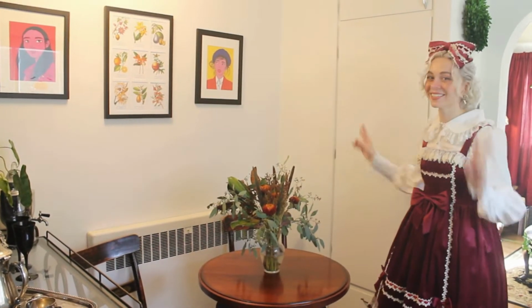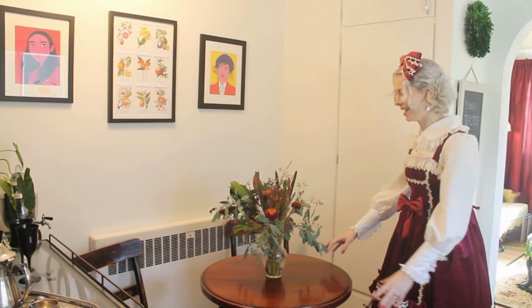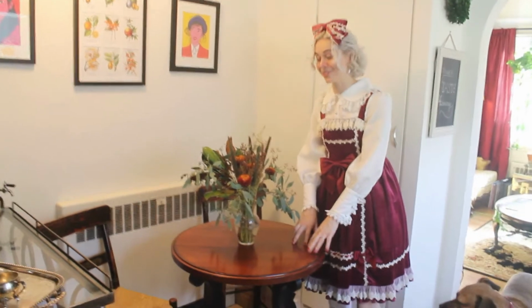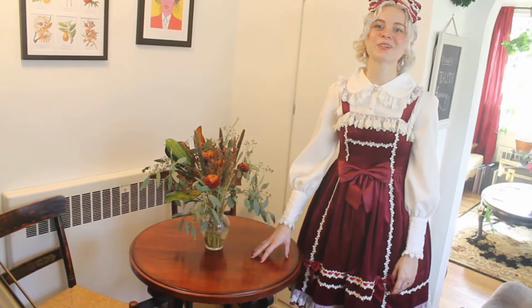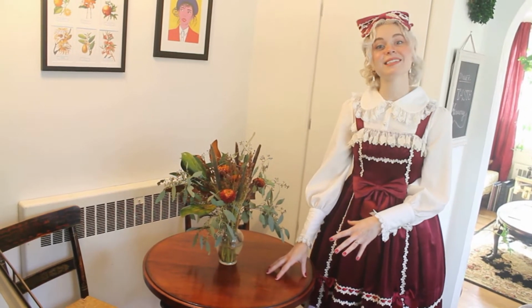So this is our dining room. We just have this little tiny nook here, and this table is not a dining room table. I don't know if that's obvious to you or not, but this is actually supposed to be like an accent table in like a hallway or something.